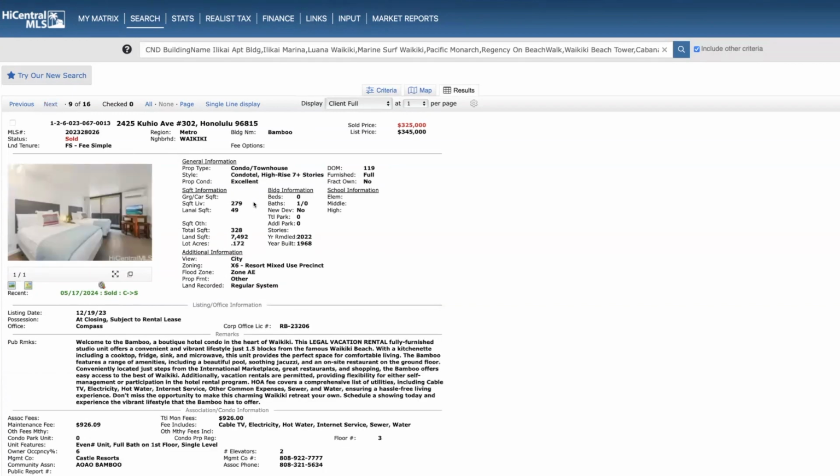Bamboo on the 3rd floor. I had a client make an offer on this one, $325,000. We went on. Our opinion was it's not in excellent condition. My client was planning on doing a full remodel. The pictures just don't really convey the actual condition. And also you can see from the lanai here, you're just looking at the brick wall. Wasn't very appealing.